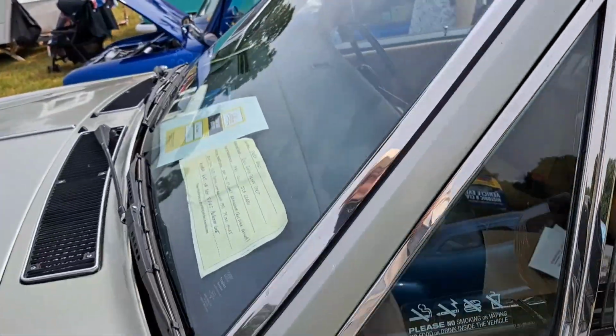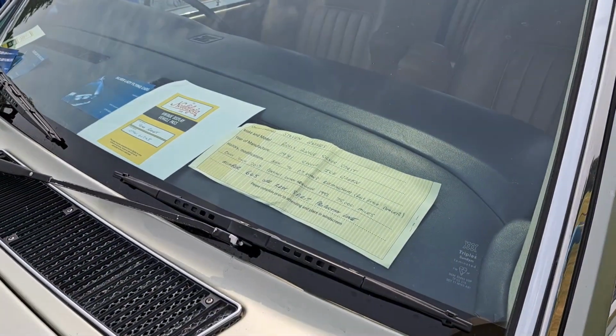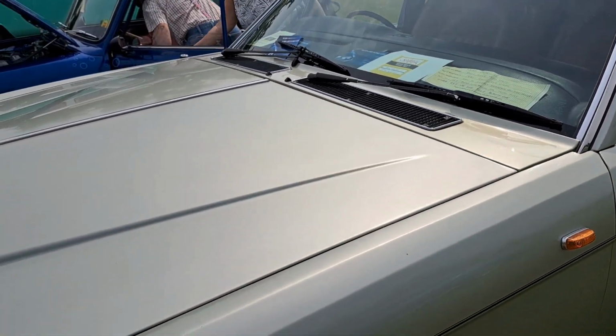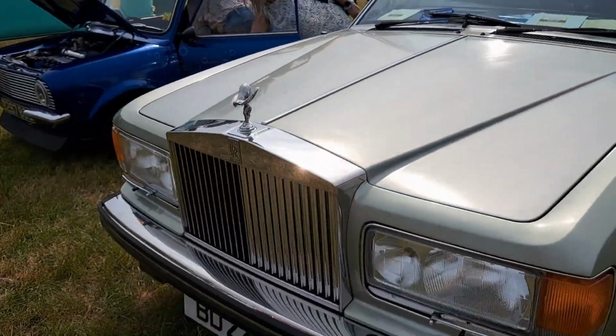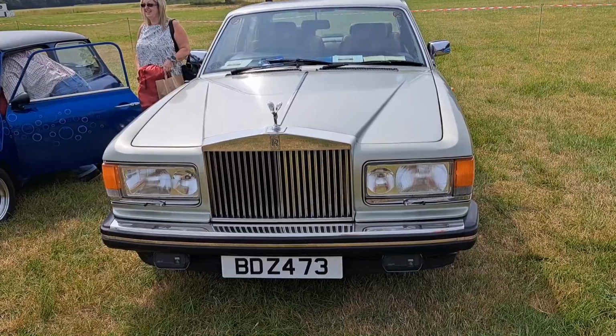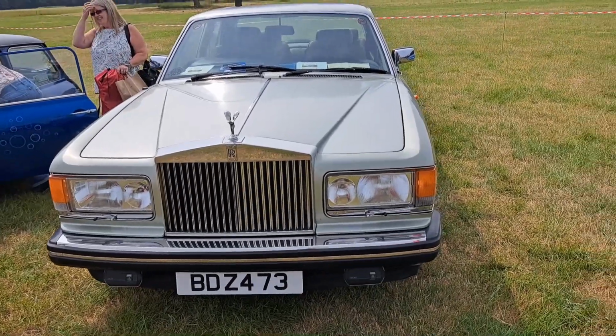So this one is a 1981 Silver Spirit. It's a very early one. They came out in 1980. And I've seen this before actually at Concours Classics down in Eastleigh. It's not very far from here, of course. It's about 14 minutes or something like that. That is delicious.